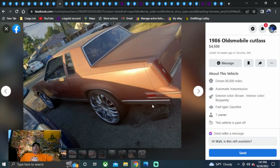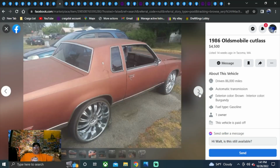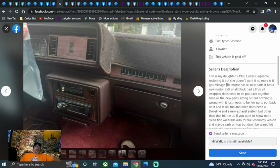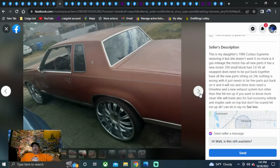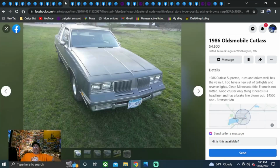This is a 1986 Oldsmobile Cutlass for $4,500. Listed 14 weeks ago. I'm sure we'll find a couple more LS ones for sure, right? Looks like they might have a 350 down in this one. It's an 86, restoring it for his daughter. She don't want it no more. 350 small block. Clean title. We'll trade for an economy vehicle for his daughter. So if you're in the area looking for one, Washington.